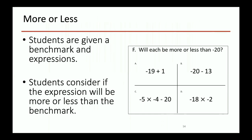And if you take a look, which of those would be less than or more than negative 20? How do you know? It's not that I want really complex computations in these situations at first. So I want my kids to reason why negative 19 and one more would be more than negative 20. So the directions for more or less are included here. I want to share just a few more ideas with you and then wrap up our time together tonight.